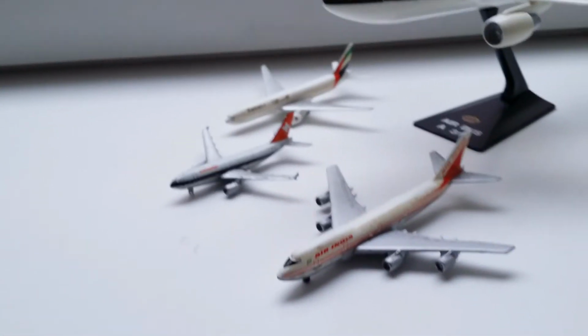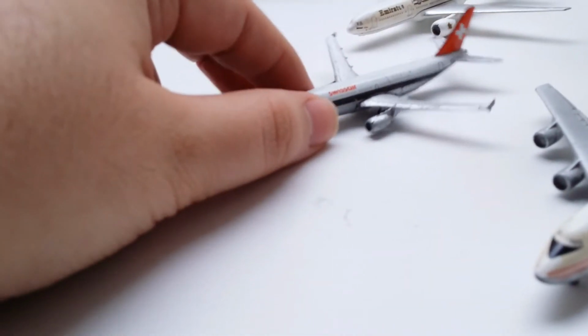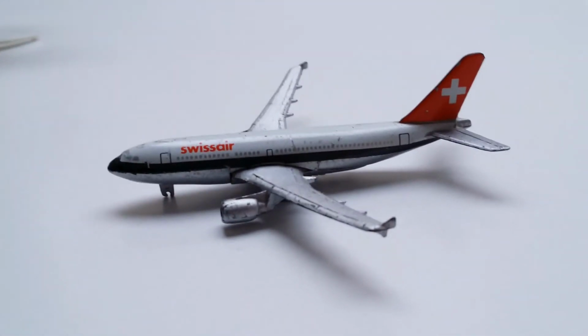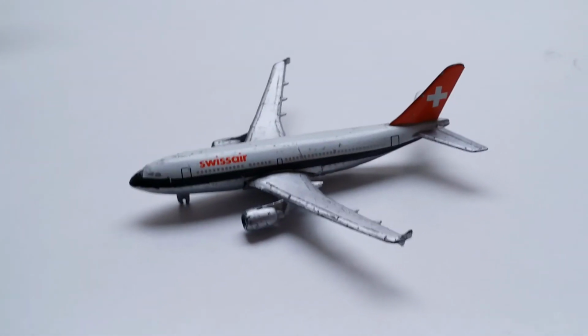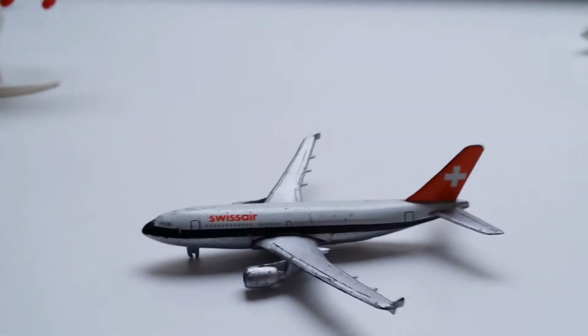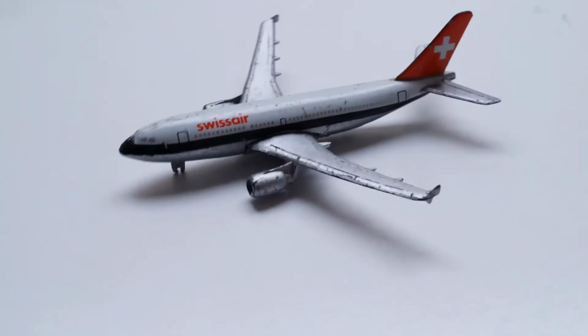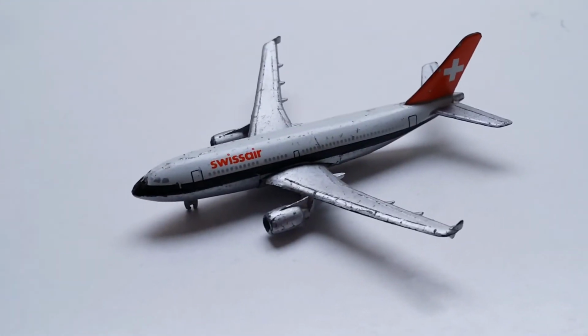And now we move on to these diecast planes. These are slightly higher quality, and we're going to start perhaps with the Swiss Air over here. And this is, of course, completely covered in rust. And that's because it was kept in like a more humid environment. And this is supposed to be an Airbus A310 by Swiss Air.